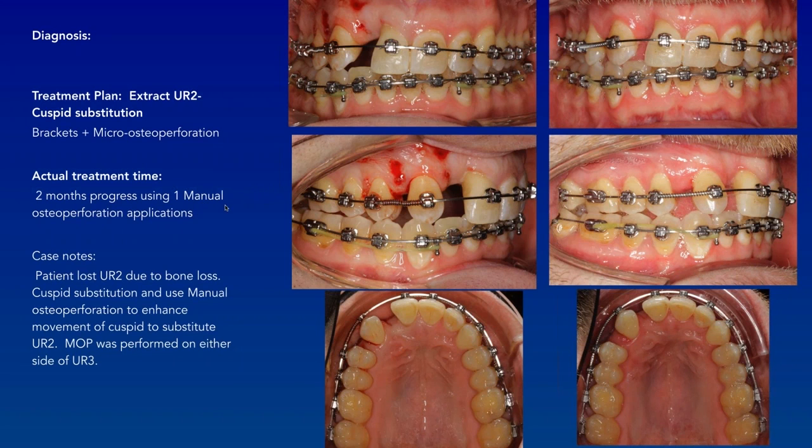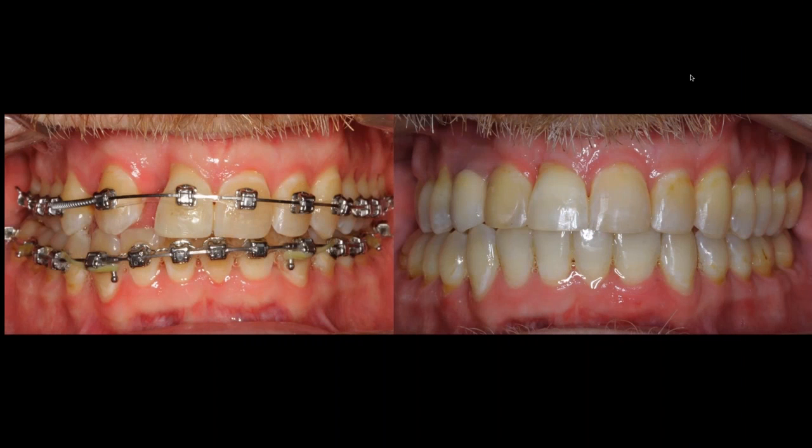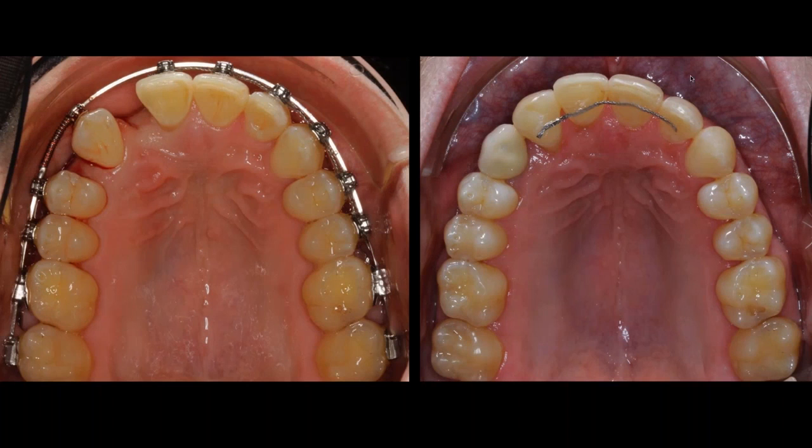And we're going to do a cuspid substitution case and then slide the posterior segment forward. Again, this is once we have bodily movement of the cuspid forward, it's touching. And then in this case, the patient was going to get an implant where the cuspid was. Here's the during treatment and the after with the implant placed. So canine slid forward and an implant for where the canine was, and this gentleman has a great smile.